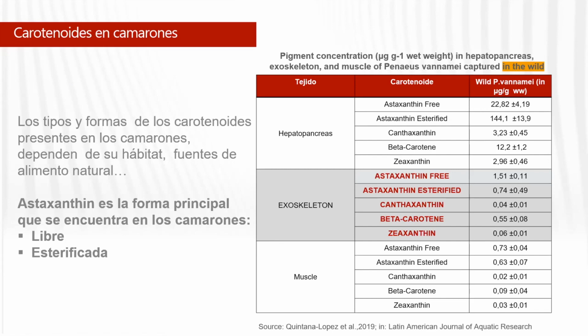So especially during the molting phases, of course, when the shrimp will molt, they will lose this part of the cuticles, and the hepatopancreas will release in the next part of the new exoskeleton the astaxanthin and the carotenoids needed to get the color and to protect the animal.